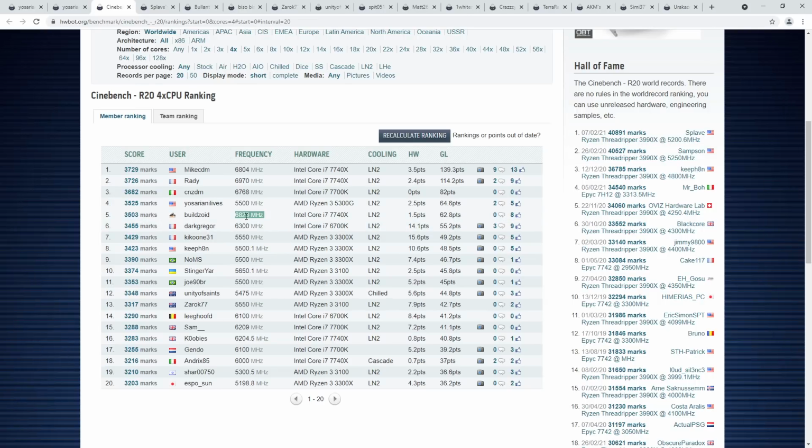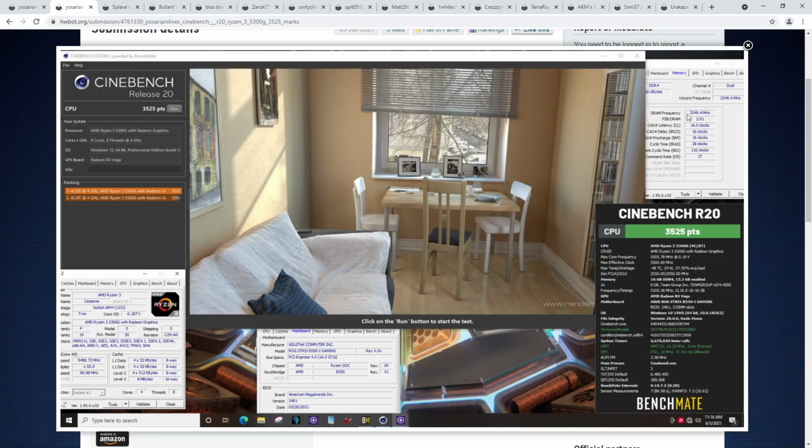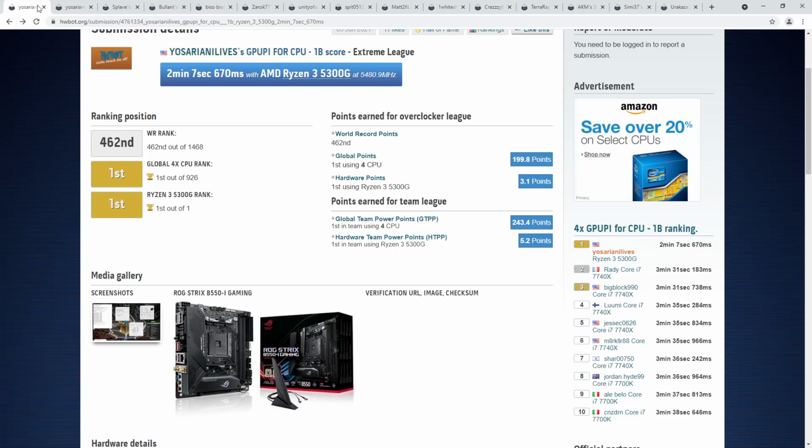Unfortunately, that score is from the session I did with the X299 OC Formula, and the VRM would freeze over, so I didn't have as much time to dial it in as I wanted. But anyway, Yos at 5.5 gigahertz is getting a 4th place score with that 5300G, and this time he's running even higher memory settings because Cinebench really doesn't care too much about memory stability, whereas I'm guessing GPUPi does.